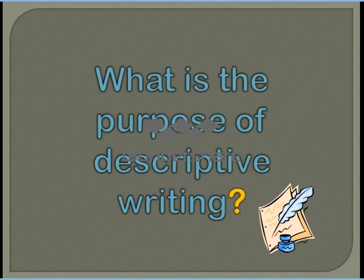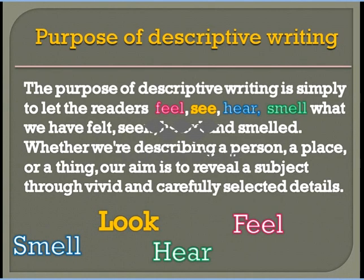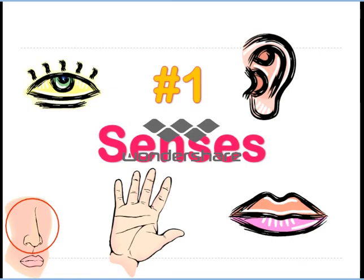So, what is the purpose of descriptive writing? Well, the purpose of descriptive writing is to let the readers feel, see, hear, and smell what you have felt, seen, heard, and smelled. Whether we're describing a person, a place, or a thing, our aim is to reveal a subject through vivid and carefully selected details. You can see that senses are really important here.